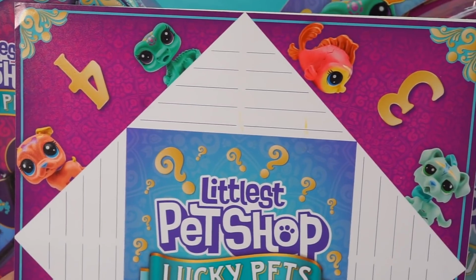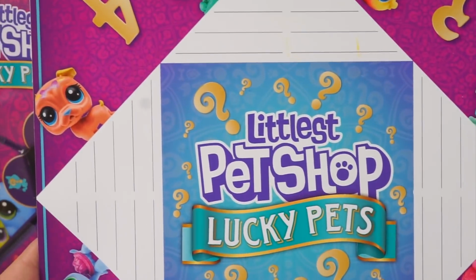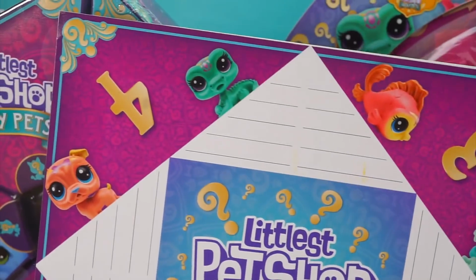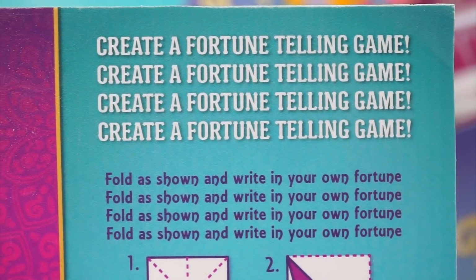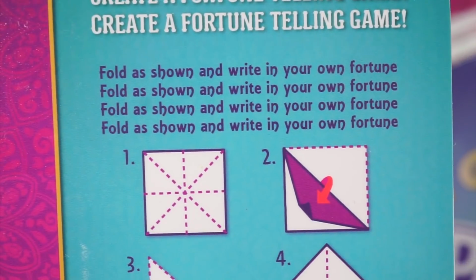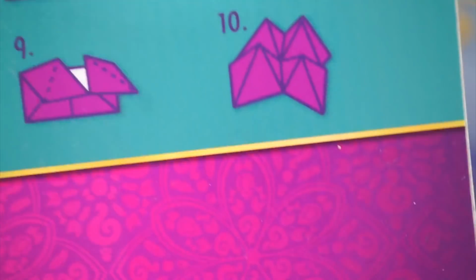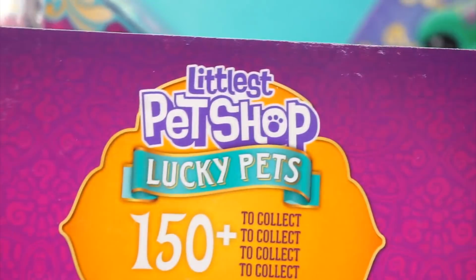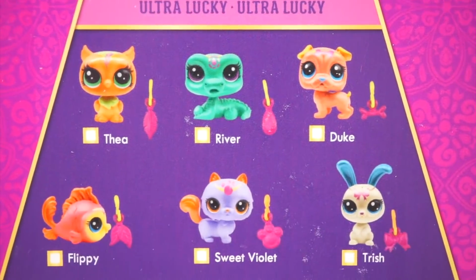Now inside the box I got, I also have this huge piece of paper here, and I wasn't sure what it was because it's just like a piece of paper, but when you turn it on the back, it actually has instructions for you to create your own fortune telling game. It has some instructions on how to fold this paper, and then you'll get something like a cootie catcher. And again, there are 150 pets to collect. That is so many pets. I can't wait to collect them all.